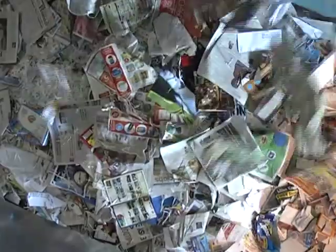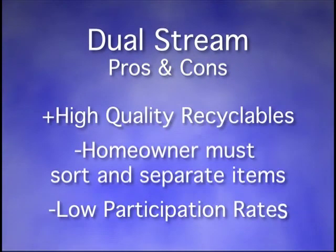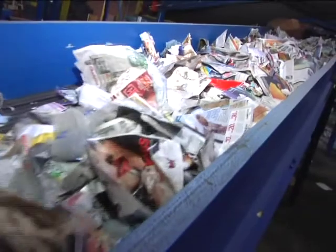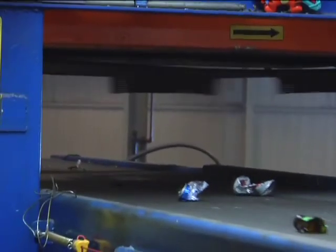This type of program typically maintains a high fiber quality and reduces some of the collection costs, but results in lower participation than single-stream collection programs. Through the advance of new technologies and innovation, recycling has become even more convenient and efficient, making it easier to recycle than ever before. Here's some background on some of the latest technologies in recycling.